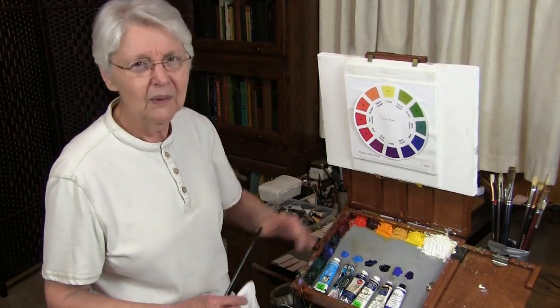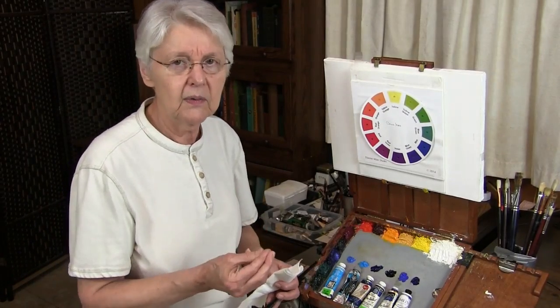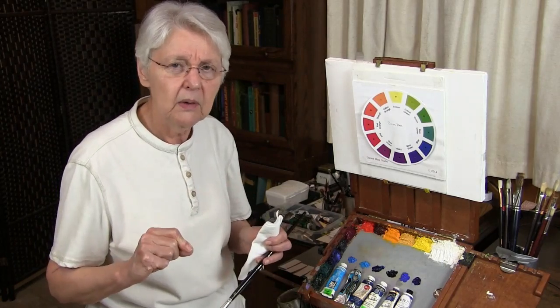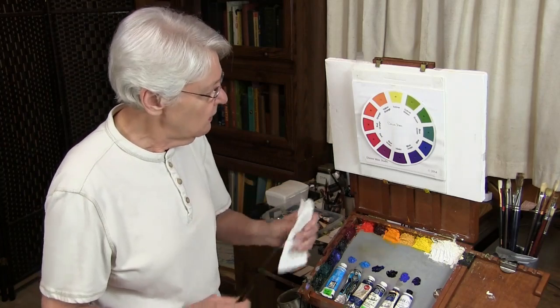Now we start with a color wheel. Everything in painting should start with a color wheel, because the color wheel is to painting the same as the scales are in music. It's our reference. And so we start with a color wheel. Now take the blue on the color wheel.